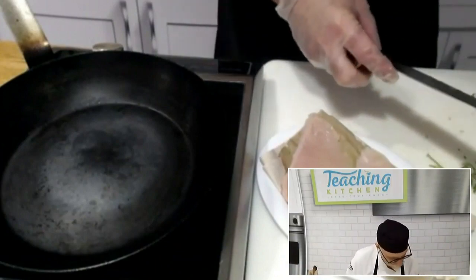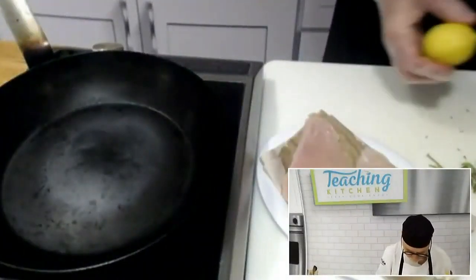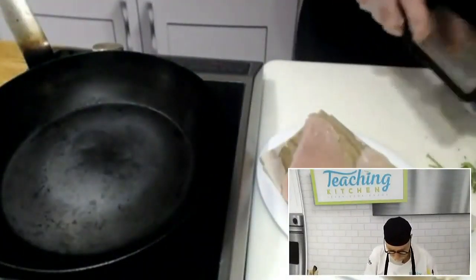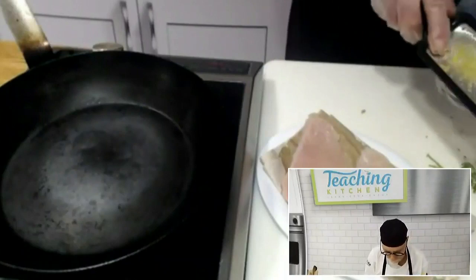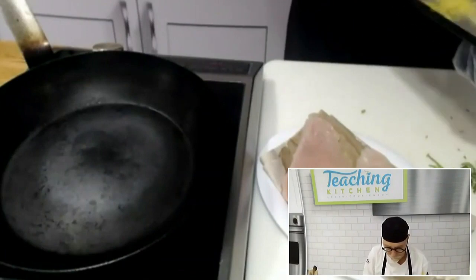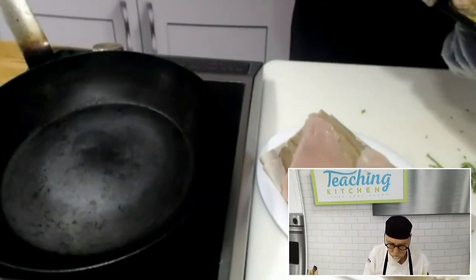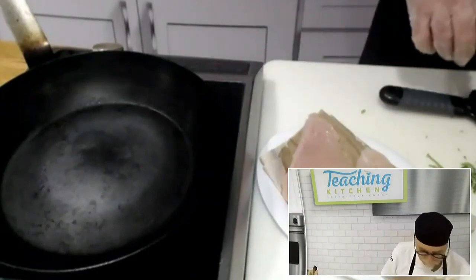All right. So I'm going to have some lemon zest as well. And I'm just going to let this sit right in my little microplane here. I think that's going to be good. All right.